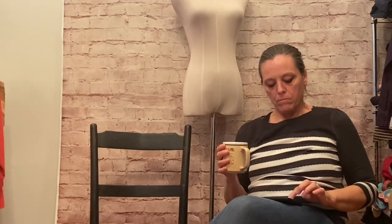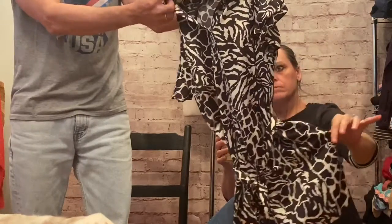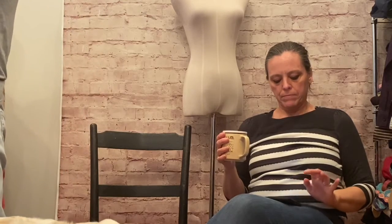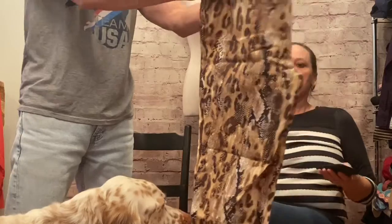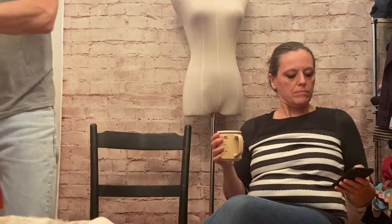Next, the Bisou satin dress. This is some pretty flashy stuff. Animal print, lace collar. That sold for $15 plus shipping. Then Chico's slimming cropped pants. Chico's is a big seller for us. That sold for $19.